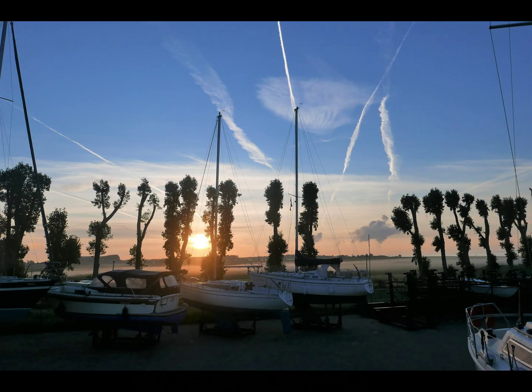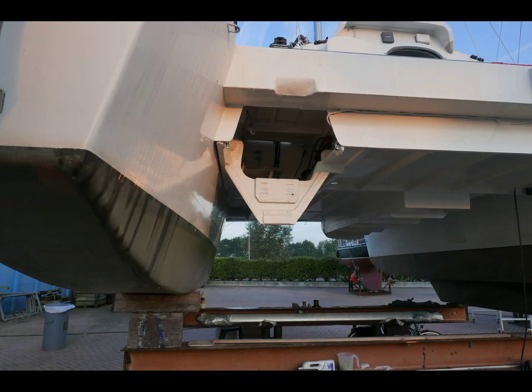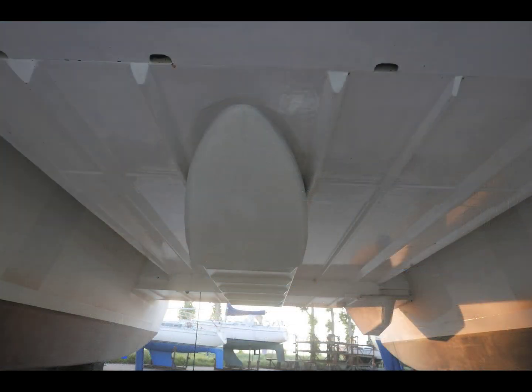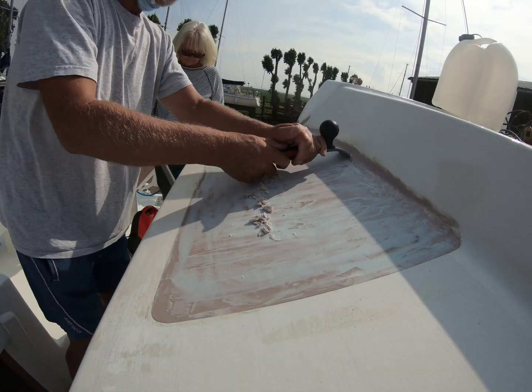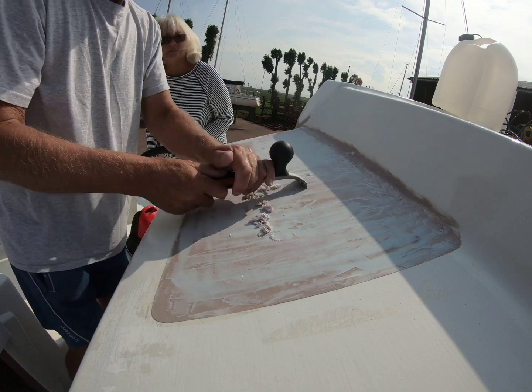Okay, well, lift out went pretty well, no problems to report. We're back on our lovely position on the hard, nice sheltered spot. We have 5 or 6 days to slowly get the boat ready for winter before we depart, and we have 1 or 2 maintenance tasks that we'd like to get done. You'll see those in the next clips.